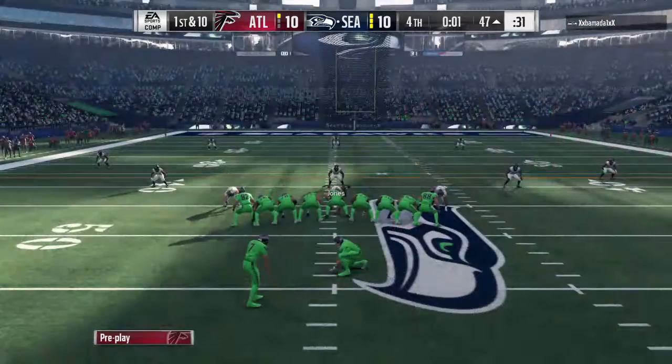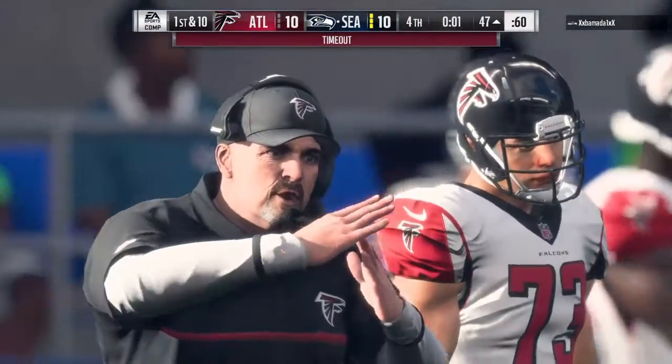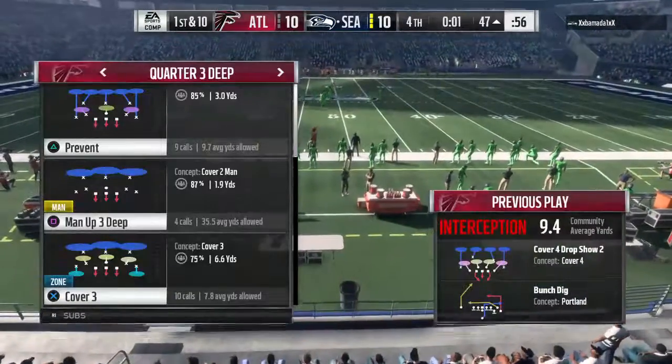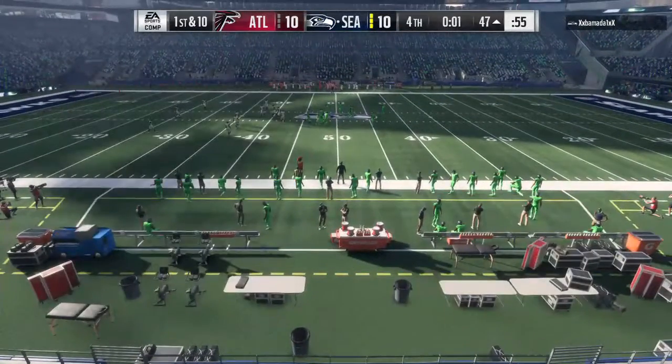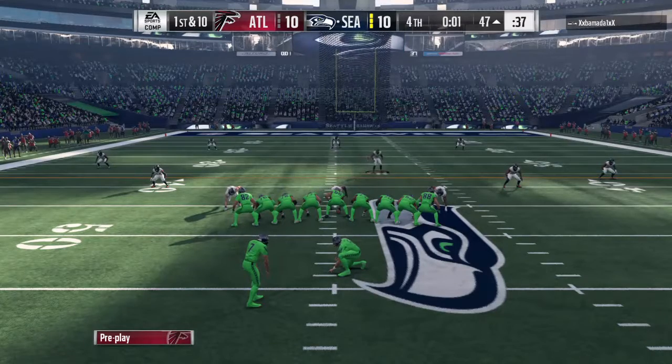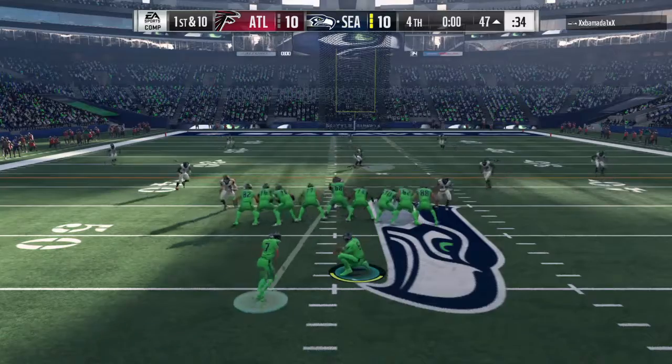So on now is Blair Walsh, this from Tom Dempsey range here. And now we'll get a timeout here. They're able to stop it with 1 second to go in this game.